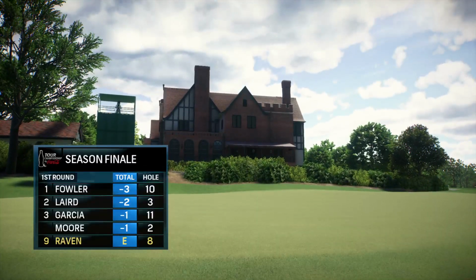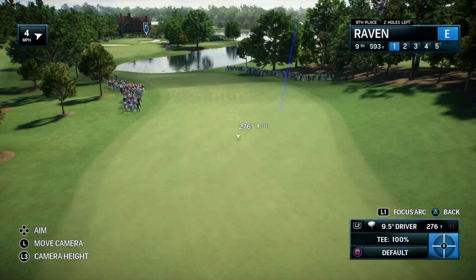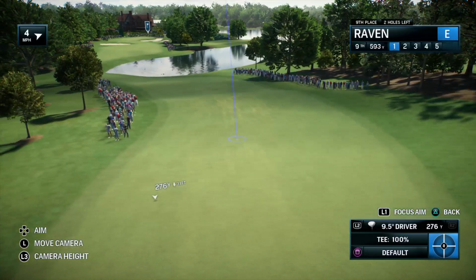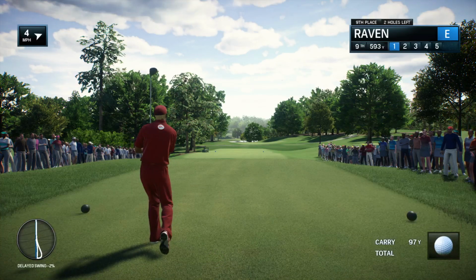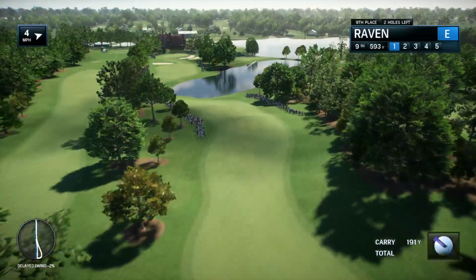We mentioned at the start of this Tour Championship, East Lake is a par 70, so just 2 par 5s, and here is the first on the golf course. It's the 9th, 600 yards. There's some water in play. Still, though, a good chance for birdie.